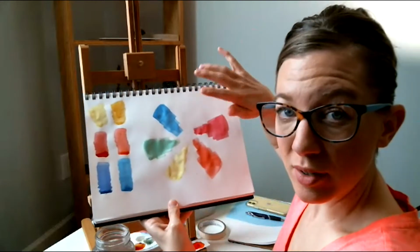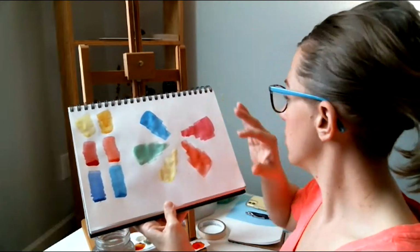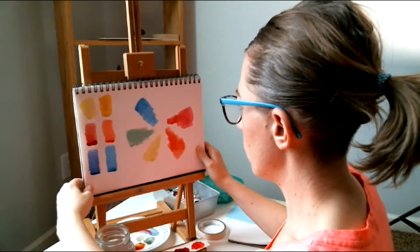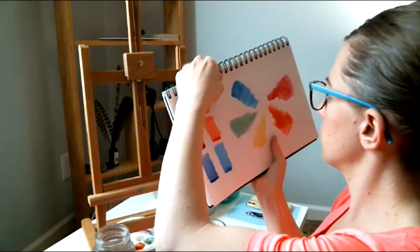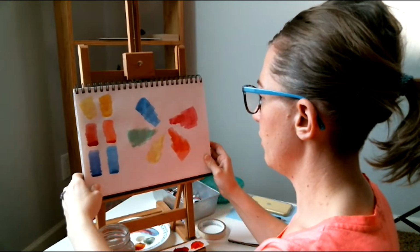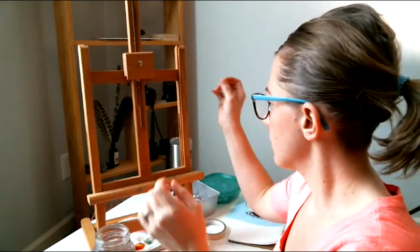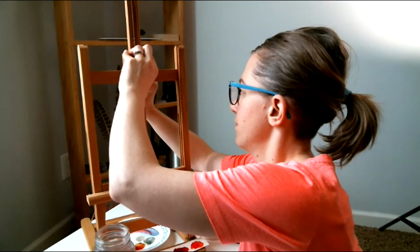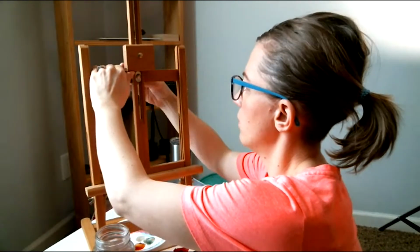Just got done talking about mixed media paper. Now I'm going to switch over to cold press. And why don't I just tape my cold press paper right to the top of this? Feel free to ask any questions in the chat. There we go.